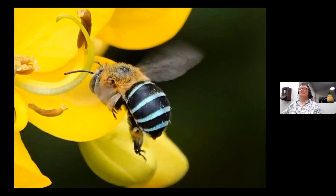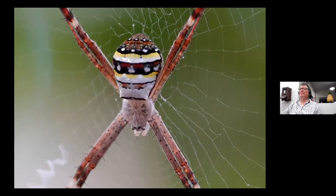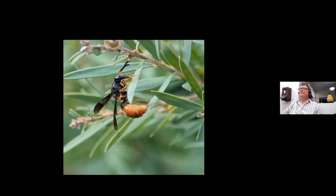And as well as many other things like these iridescent green bugs that like one of the butterfly host plants in particular, many species of spiders, some quite beautiful species of leaf hoppers, which are sap suckers on various native plants, and lots of species of wasps. And a beautiful jewel beetle that was in the garden a couple of months ago.